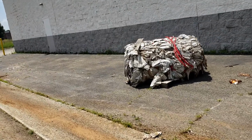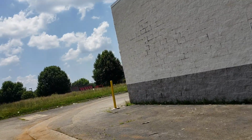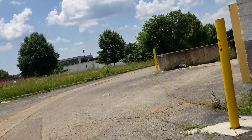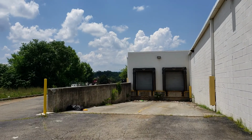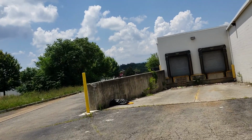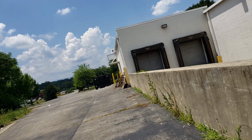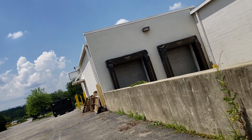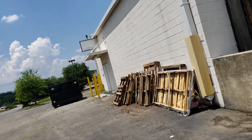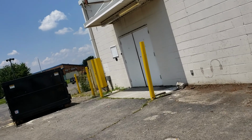Yeah, my opinion is they should have rebuilt this Toys R Us a long time ago because it's not on the main street. There's the loading dock. This is almost kind of like a Kmart store location. It wasn't in the greatest location. Maybe when it was built it was, but not now.